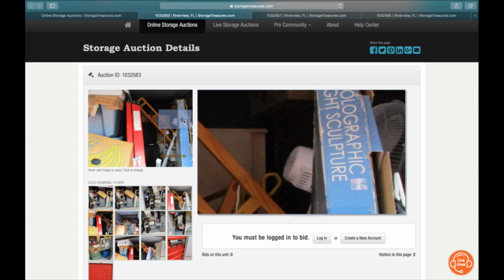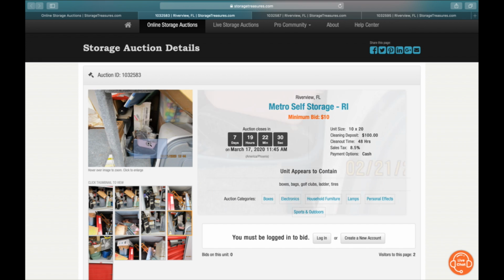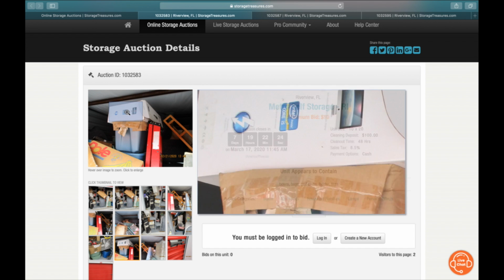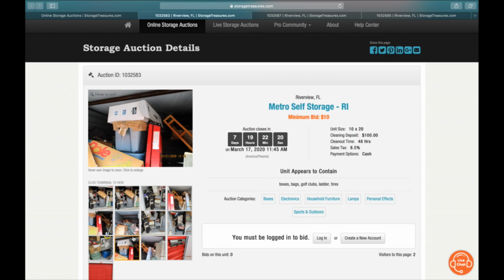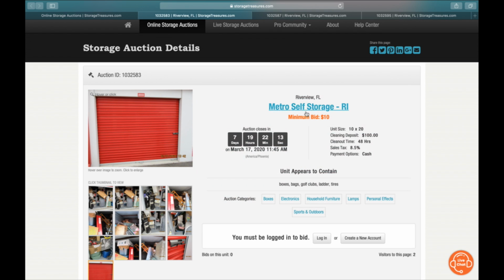What is that box? A 4-foot holographic Santa light sculpture. Okay. We got one of those cat towers. Be careful with animal ones. You never know what kind of way they treated their animals or if they let them get on stuff. We got an Apple box. I guarantee it's empty. But there is a ladder standing there. That ladder is probably worth every bit of $30, $40 used. This is from a Metro Self Storage.